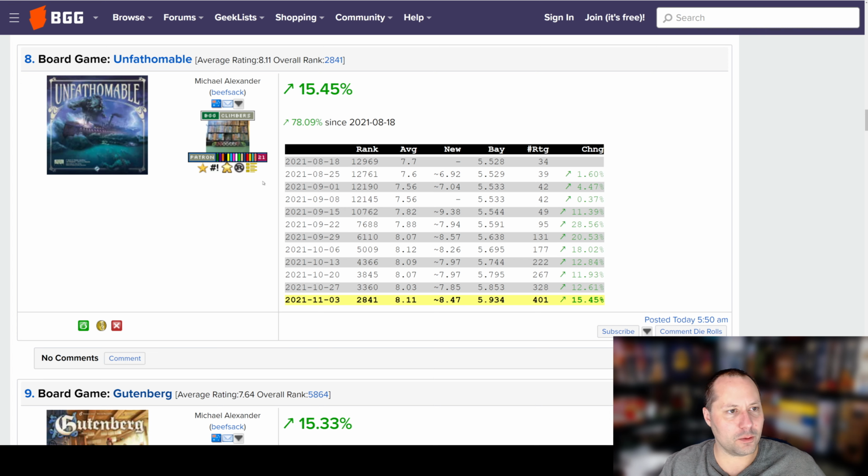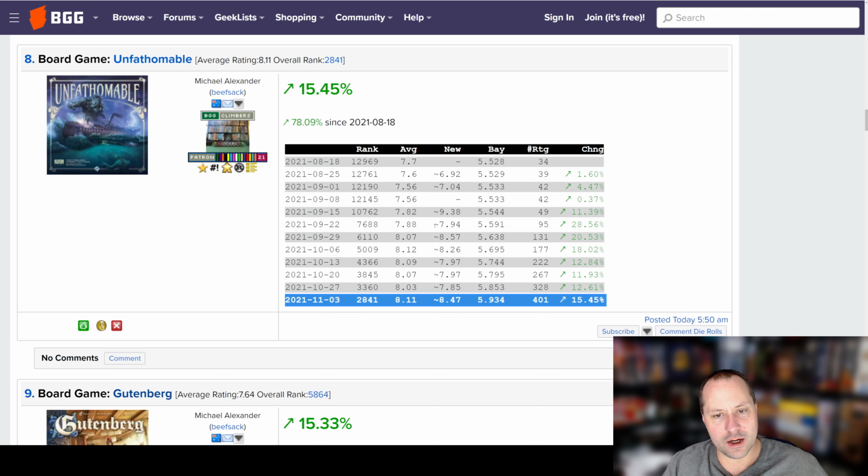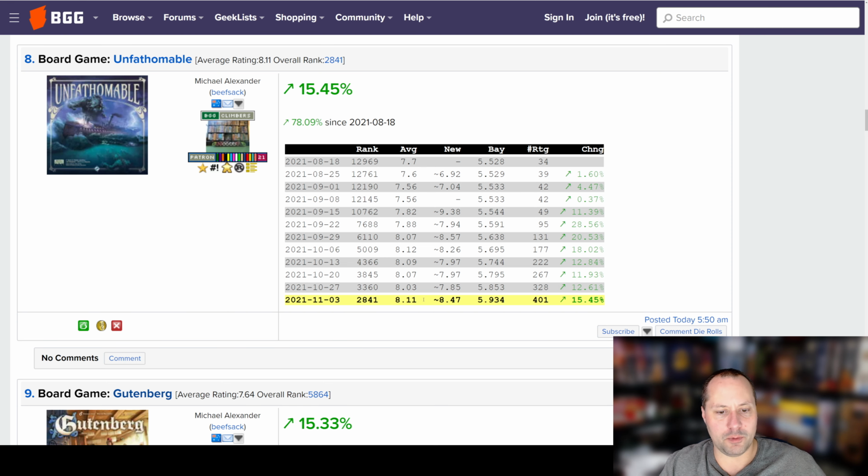Number 8 is Unfathomable. So we've looked at this one before. This week it's actually shot up a lot. So more people must be getting their hands on it. It's got an 8.47 new rating, which has bumped it all the way up to 8.11. I do think that this will probably end up in the top 100.